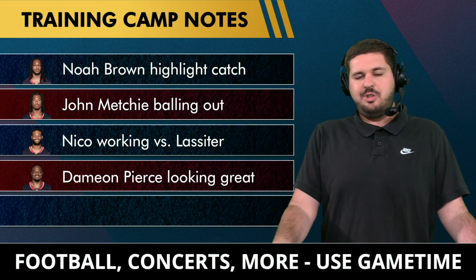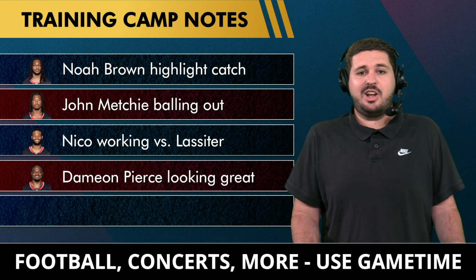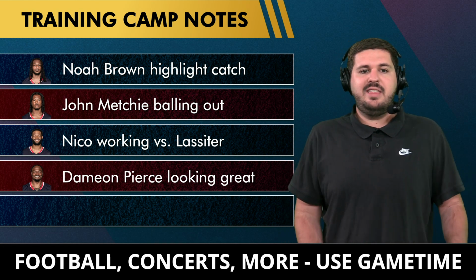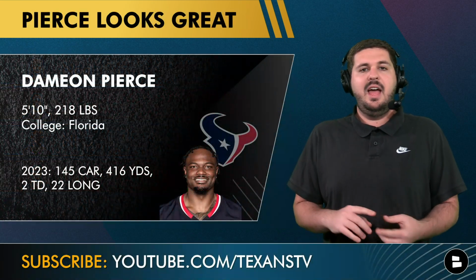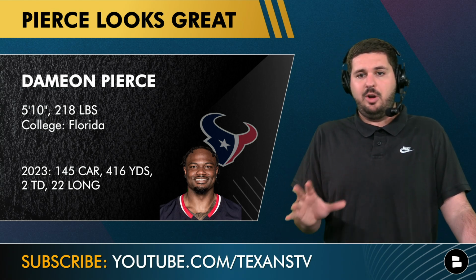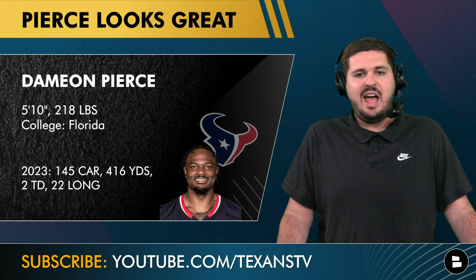Going from the wide receiver room, now let's swing over to the running back room. Dameon Pierce still looking really good. He had a couple runs today, a couple highlights that I saw where he was just a bowling ball going through the defense. He's still that great physical runner that we loved from his rookie season, and we'll get into in a minute why he's getting a lot of RB1 reps. He's taken advantage of all the early reps at training camp, and he's looked really good, and the coaching staff and his teammates have all noticed.